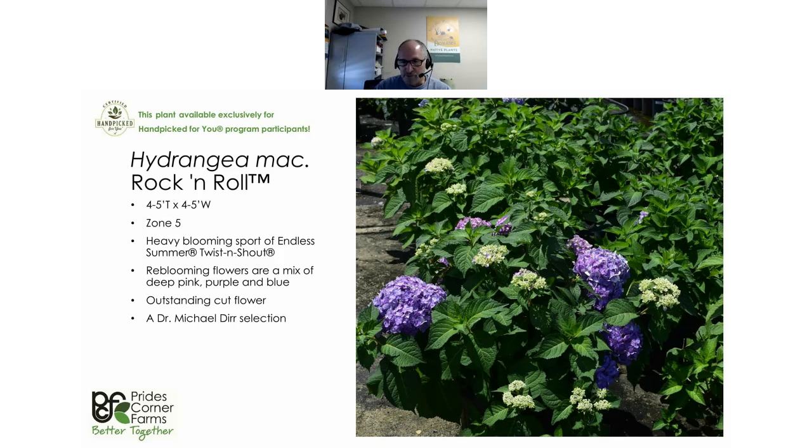As all of you know, Twist and Shout is a lace cap. It's a very tough, hardy plant. In fact, I believe they say it's a Zone 4 plant. This one currently has Zone 5 designation, but this is a sport from Twist and Shout. It may actually end up testing out that it's Zone 4 eventually.